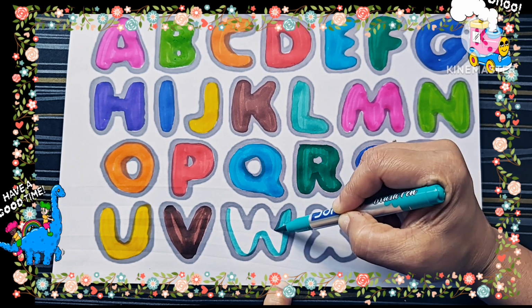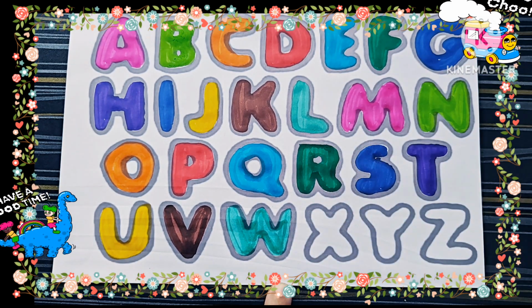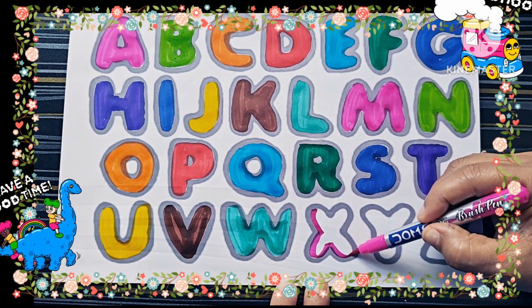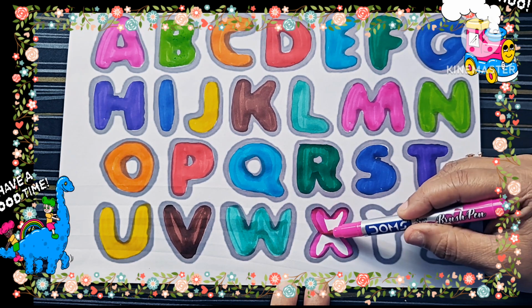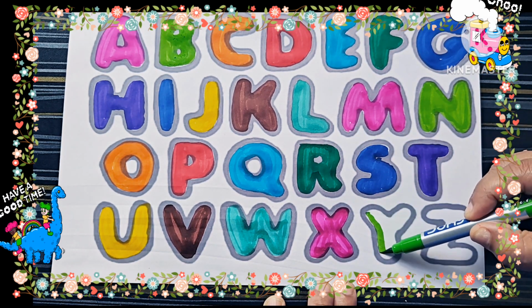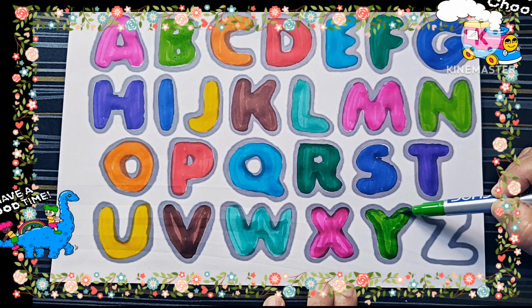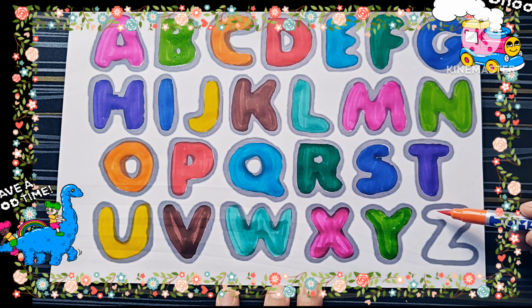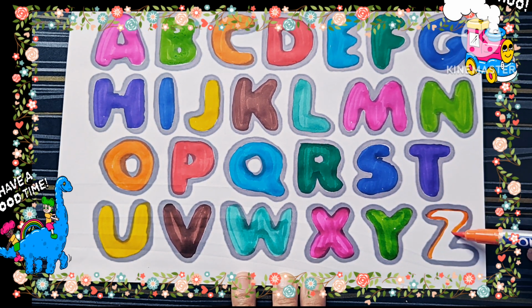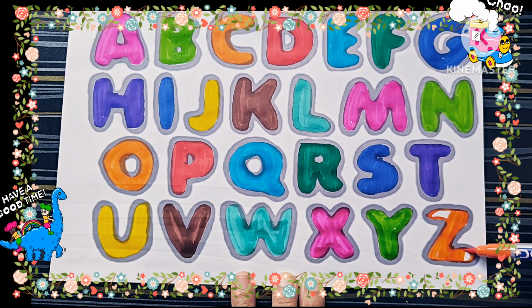Sea green. W, W for watch. Pink. X, X for xylophone. Light green. Y, Y for yak. Orange. Z, Z for zebra.